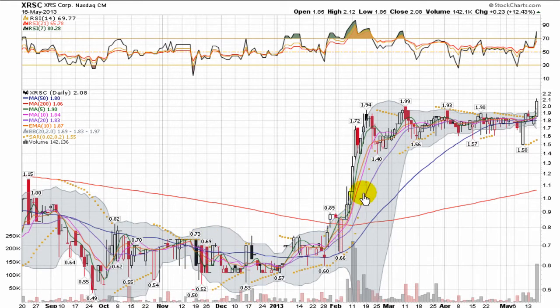Made a real nice move in February. Broke out all the way up near $2. Definitely found a resistance point through that area. Trended sideways for about 3 months. And on Thursday, on an increase in volume, the stock finally pushed through that resistance point to close at $2.08, up 12.5% for the day.